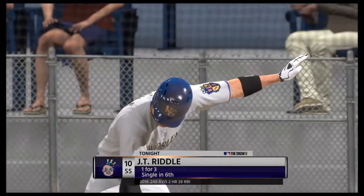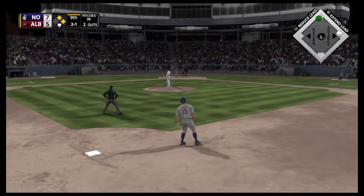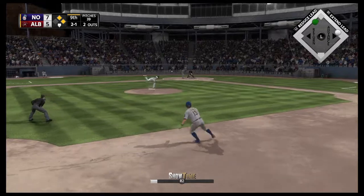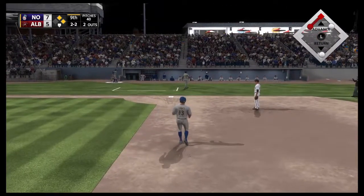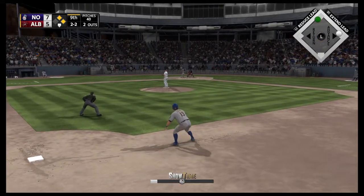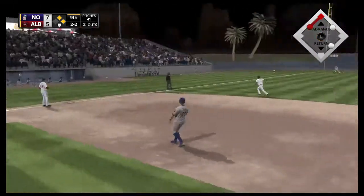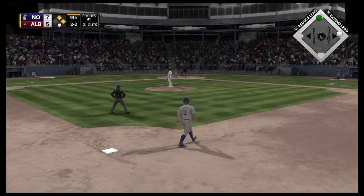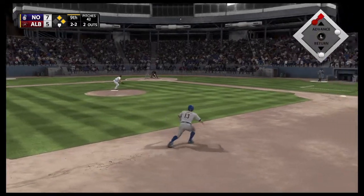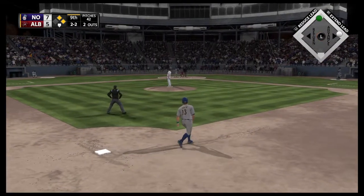And next to the plate will be J.T. Riddle. He's working on a 1-for-3 thus far. He's set. Here's the 2-2. Lifted the other way down the left field line. And no one will track it down. The 2-2 one more time. And another foul ball. Cook on second. Harrison at first. 2 out in the inning.